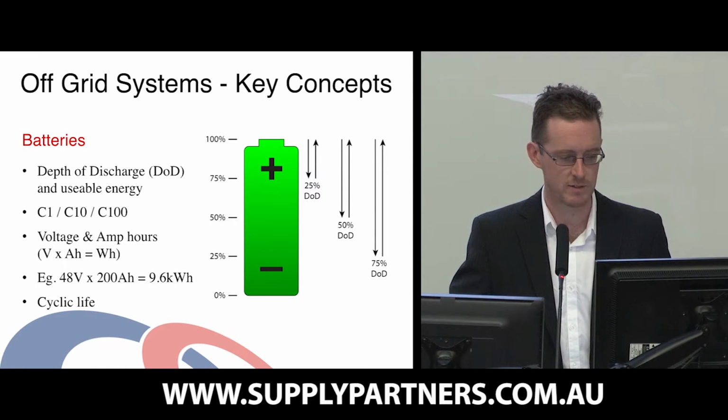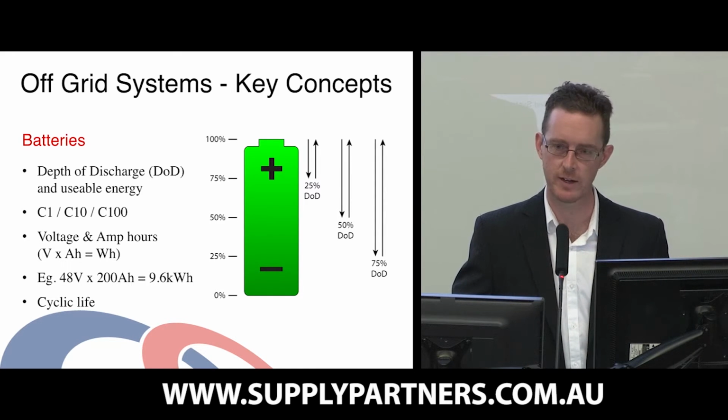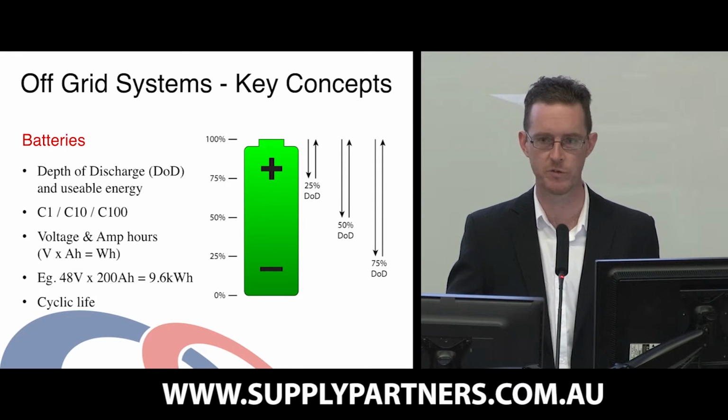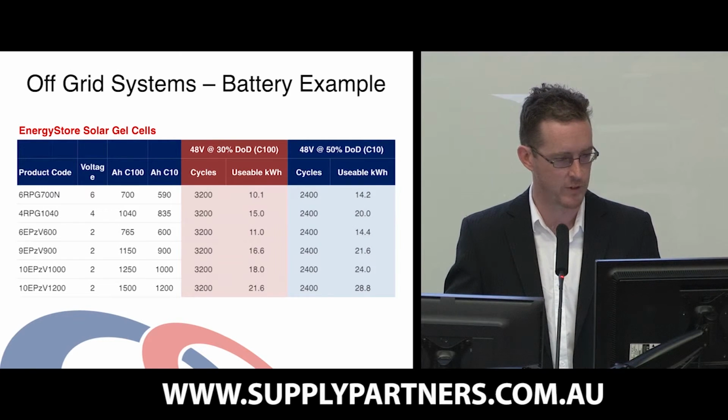Voltage and amp hours, very simply put, it's a multiplication to give watt hours or kilowatt hours. Keep in mind that this is gross capacity before we start taking into account our depth of discharge. And cyclic life is simply how many cycles those batteries are expected to live for. And generally, cyclic life is until the battery can hold only 80% of its original capacity. This is certainly a number, 80%, that should be familiar to people, because with solar panels, we have something very similar. We've got performance warranties around having the panels produce at least 80% after 25 years.